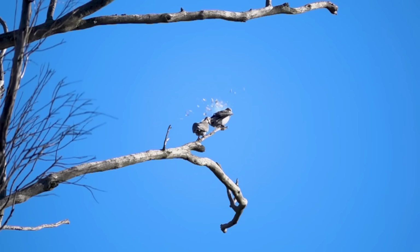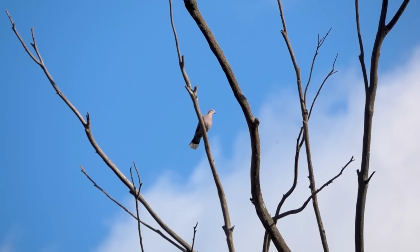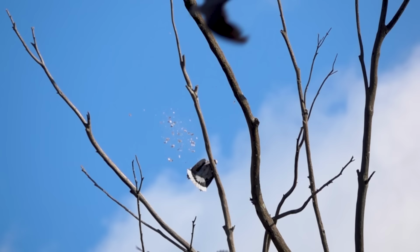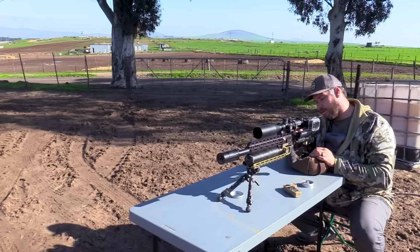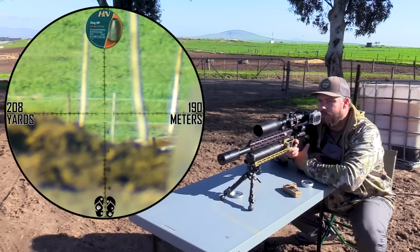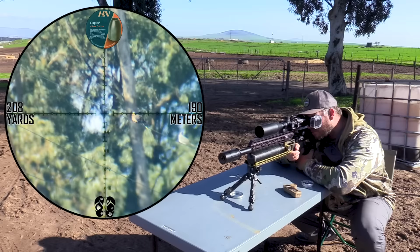Now watching these slugs rip into these pest birds really brings a big smile to my face, knowing that after months of hard work developing these projectiles, I can now see the full potential of what these slugs have to offer. This will be the longest shot that I've taken so far with a .177, so let's see. Camera. Yep, camera's rolling. Okay, there we go. Let's keep it there.